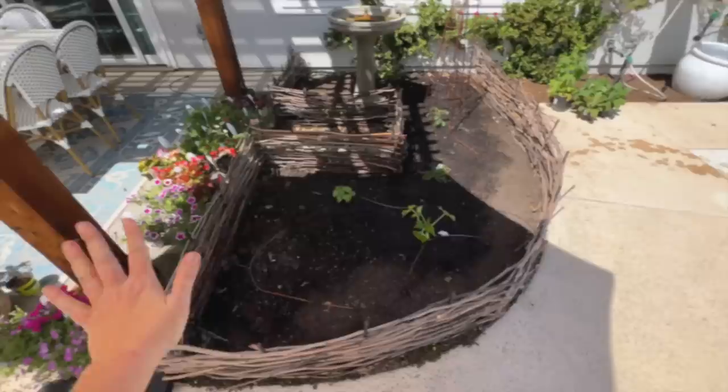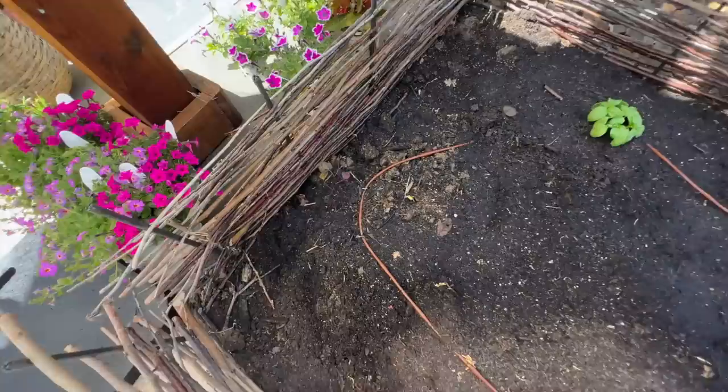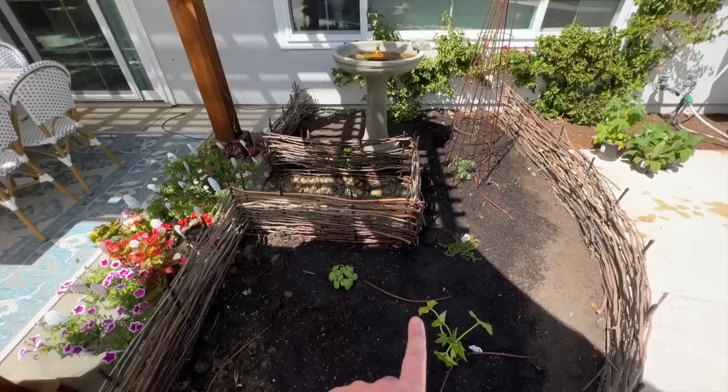Okay, and I'm all done. That took no time at all. I love gardening projects like that. So I have, you can barely see it, my purple hyacinth bean right there, and then I have another one over there. I did my basil.